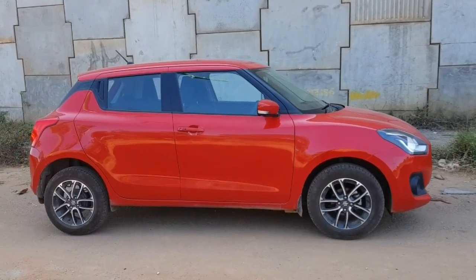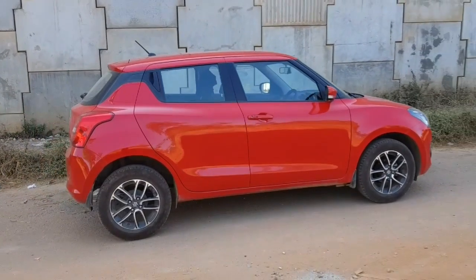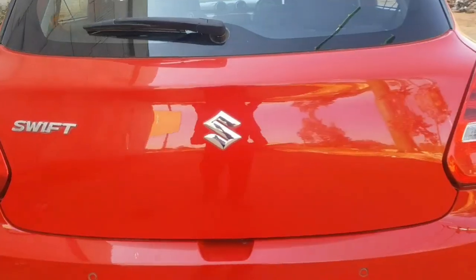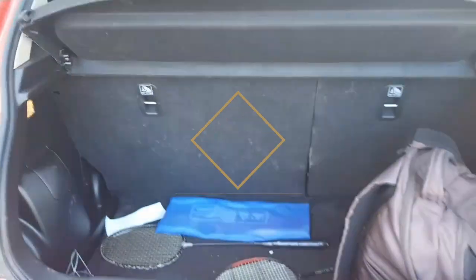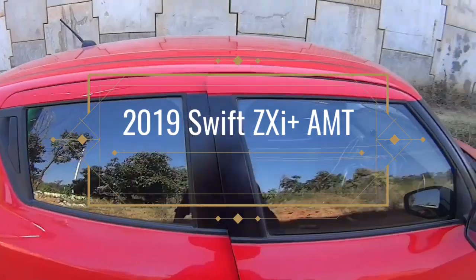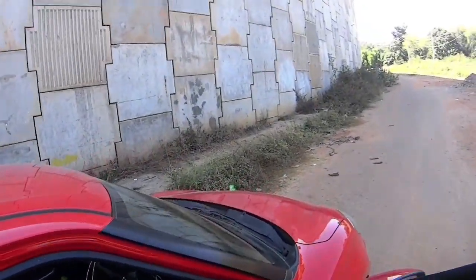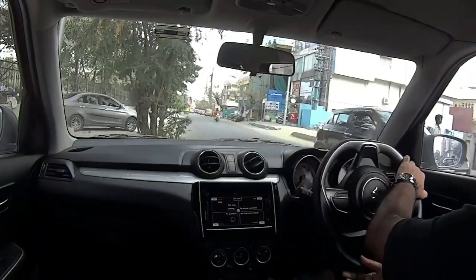This is my Maruti Suzuki Swift ZXi plus AMT. That's quite a long name, by the way. I'll take you on a drive and I'll try and tell you a few of the things that I like. Now I have to add this here. Alright, let's just get inside the car. It's a voiceover I am doing, in case you haven't noticed.